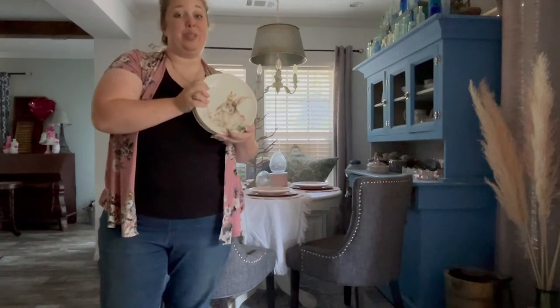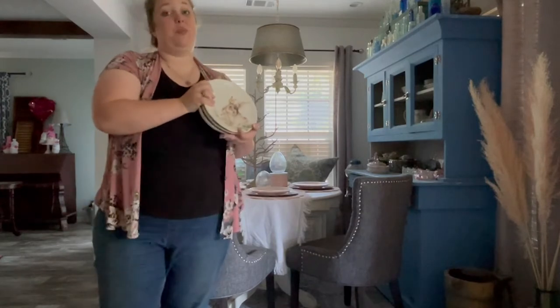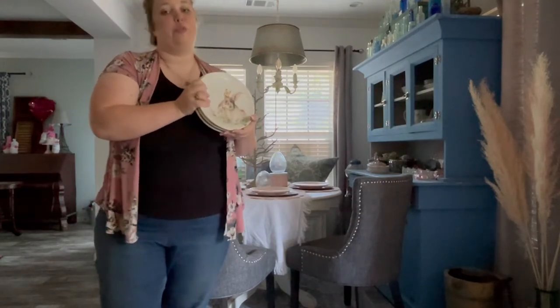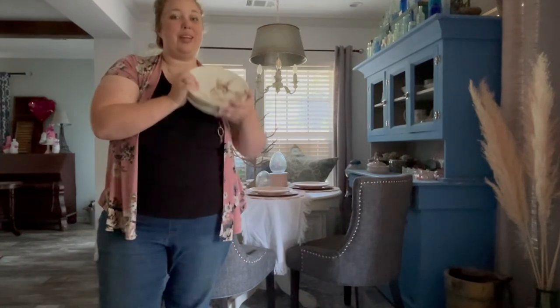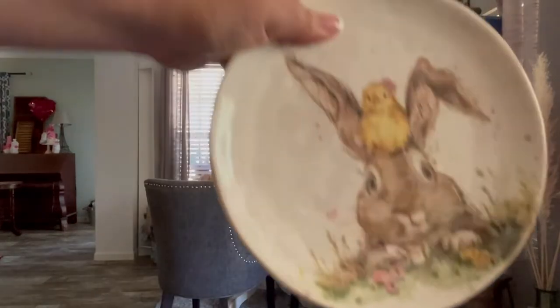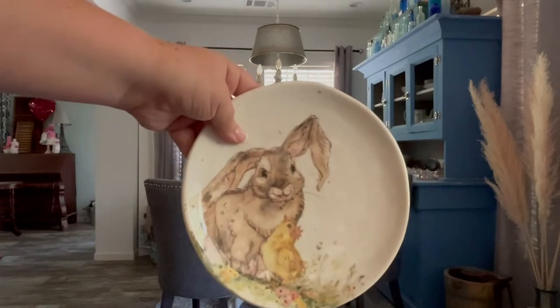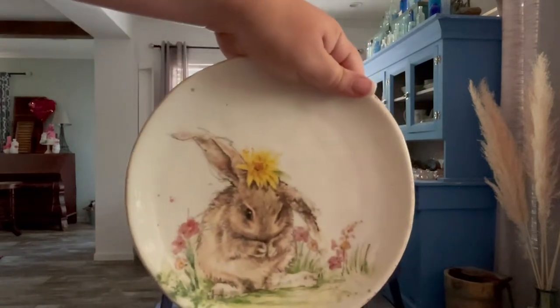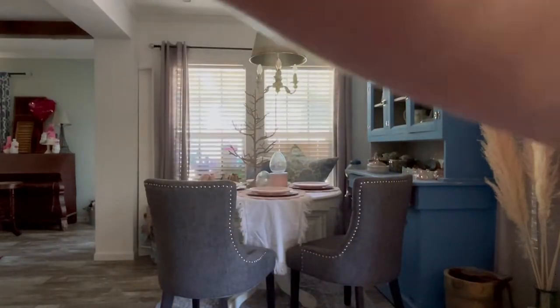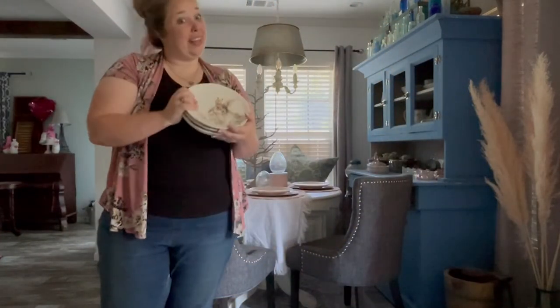I think once Easter is over, I will come back and I will show you how I convert this Easter table to a spring table by taking away some of those eggs and more overtly Easter touches and switching them out to just more spring neutral things. But I'm gonna pause here for 2 seconds to show you the plates up close. And let's get back to the table.